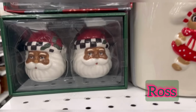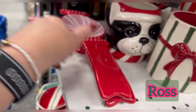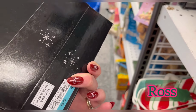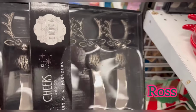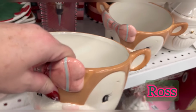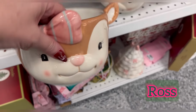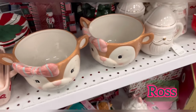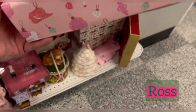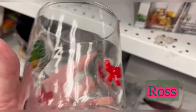Love the design. We have Santa. We have a spoon rest. All the vintage, loved it. I go through loving the vintage and then the metal deer things. I don't know. Oh, it's so pretty. Look at the face on that thing. It's so nice. A lot of it's pastel though, so if you like the classic colors, it might not be your jam, but I make exceptions.